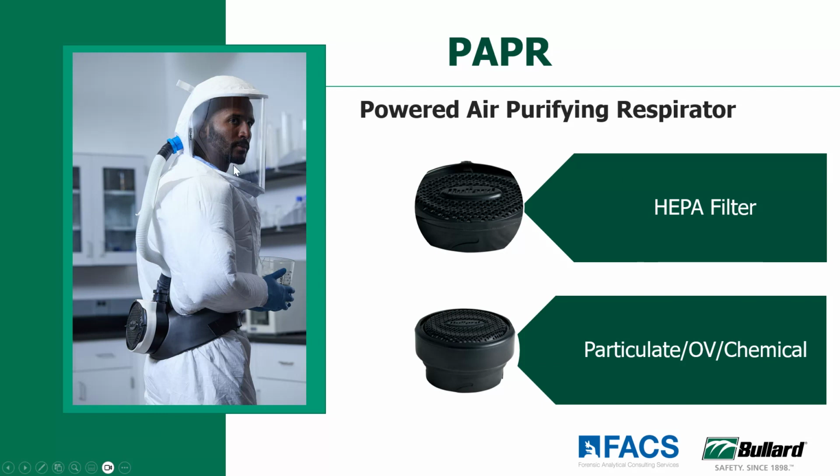You can also wear these if you have employees who are not able to shave. All the others require no beards, no facial hair in the seal. This one you can wear for people who do have a beard and they're not able to shave, and there are people with medical reasons to be unable to shave. We've come across that. We've had to provide options for those employees who, for medical reasons, are not able to shave. So this is a good option there as well.